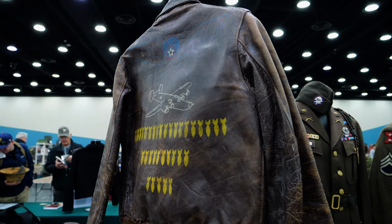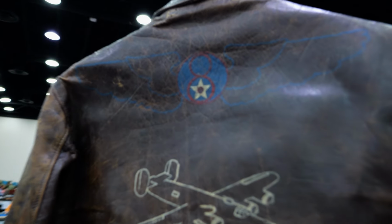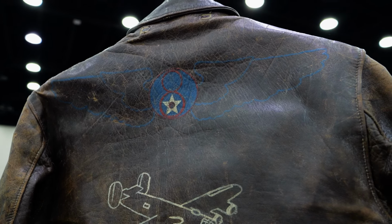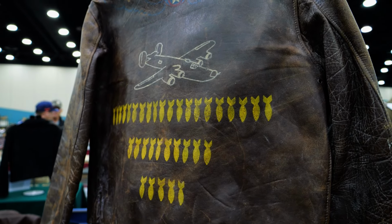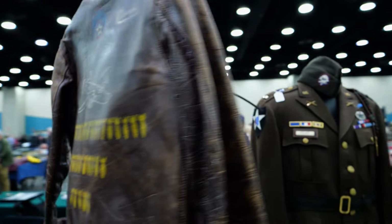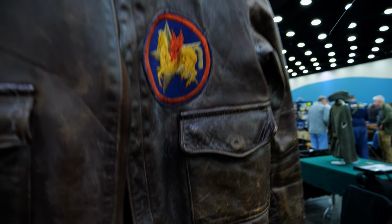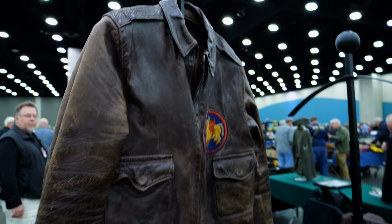And now check this out. Here is an A2 bomber jacket, and as we can see here, the veteran who owned this either painted it himself or maybe had an artist in his unit paint it. But this one was from the 8th Air Force, and you can see a bomb painted on, signifying each mission that he had. And then if we move around to the front, let me just move this a little bit here. There you can see his patch on the front. Yeah, very nice.